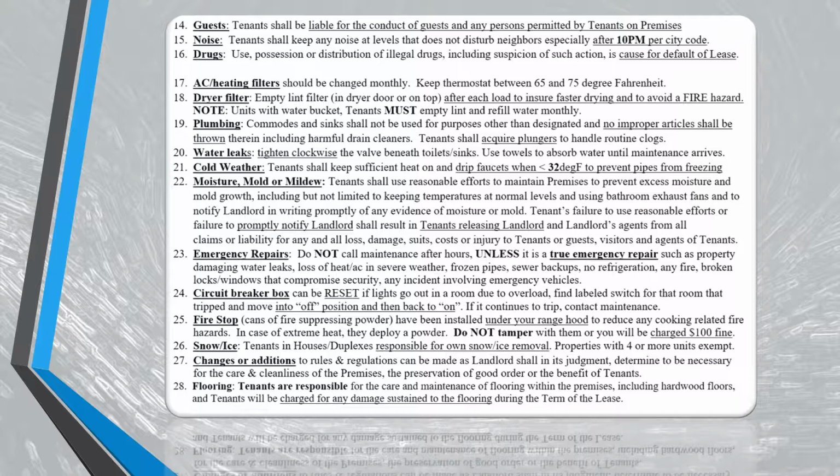It is your job to prevent extra moisture in your home. Keeping temperatures at a normal level, using your exhaust fans when showering, and wiping down windowsills will prevent any type of moisture buildup. If you fail to use reasonable measures or fail to notify us of any type of mold, we cannot be held responsible for any damage or injuries sustained.